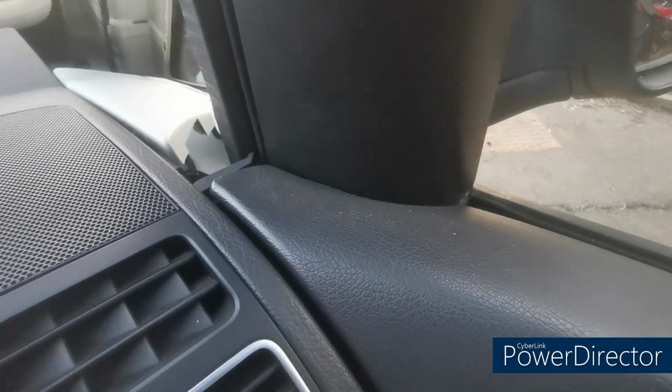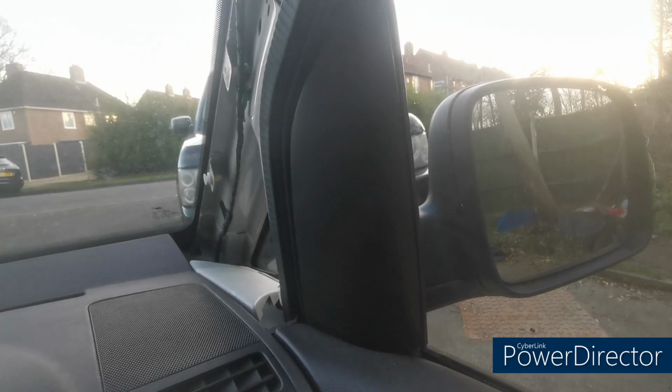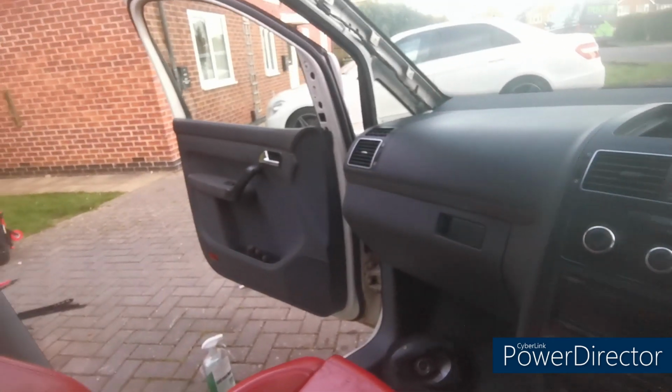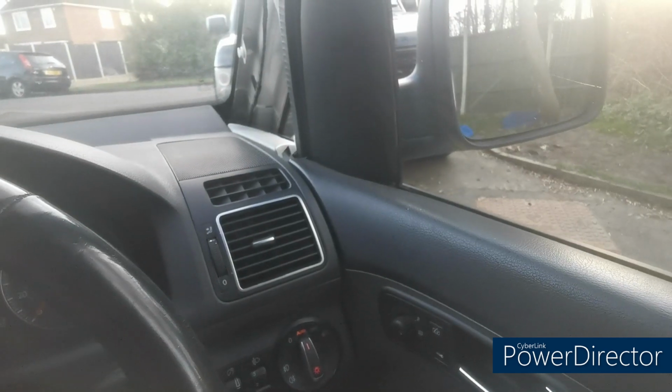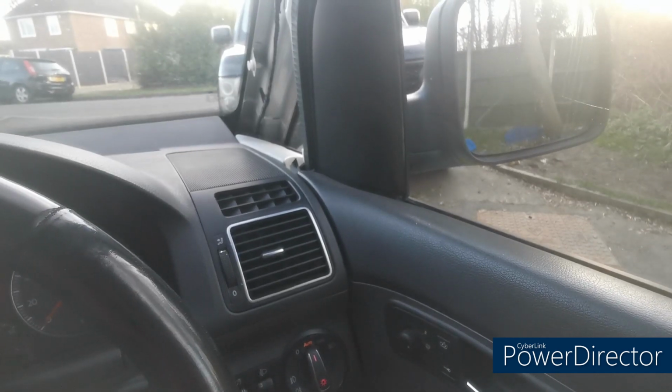Now the Volkswagen Touran, which these door cards are from, has got a slightly different shaped trim there, so these don't fit. So what I'm gonna have to do is pop the top of that trim off, and I will cut around that on the opposite side to make it fit.